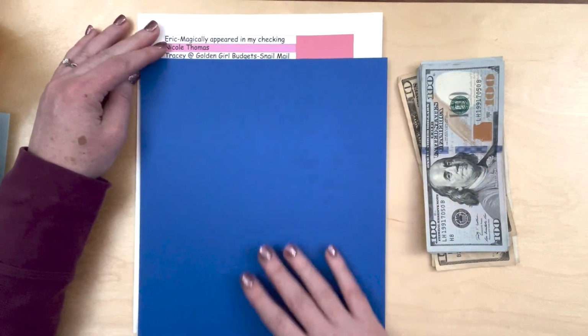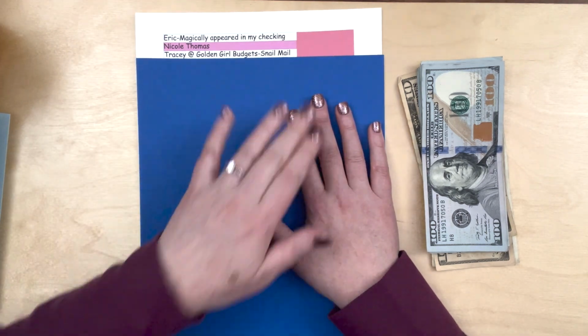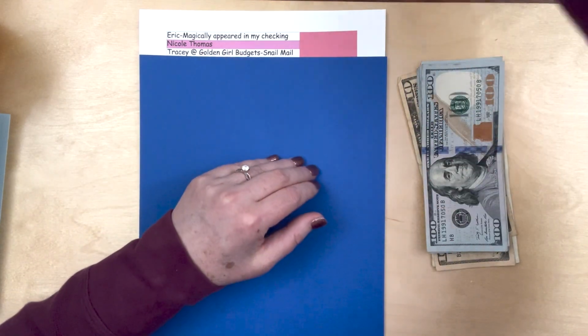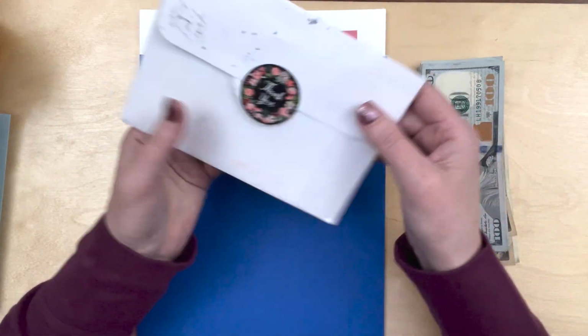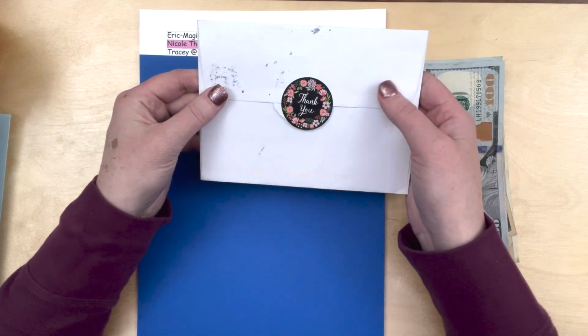Okay, and then the next one is Tracy at Golden Girl Budgets. And this money came via snail mail. We love the snail mail. And Matt will be so proud of me. I covered addresses. So I love supporting Tracy, and she's so much fun.